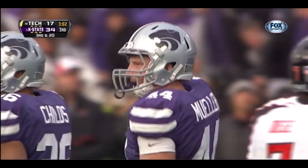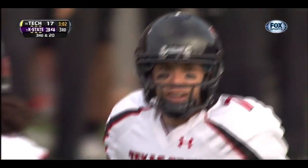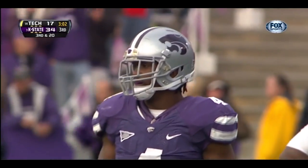Did Patrick O'Neal just go MC Hammer? Yes, he did. Patrick, don't hurt him. The only problem is, Patrick, most of the kids watching this don't even know who MC Hammer is. It tells you how old we are. He just dated us all.